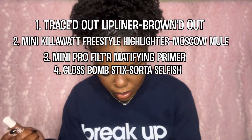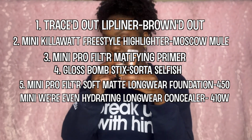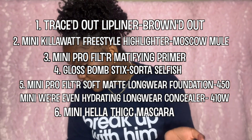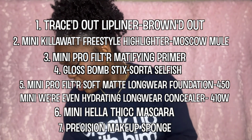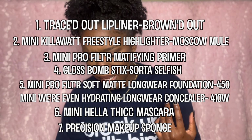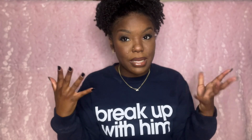I'd probably put the foundation and the concealer in the same boat. The mascara is just mascara, and this was probably my least favorite thing, this little makeup sponge. And I think I hit everything. So yeah, in that order, that's what I think you should buy. If you're a brown skin girl like me, definitely go ahead and get that lip liner, because it's nice and buttery. And honestly, lip liners are getting expensive these days anyway, so if you're gonna spend a lot, spend it on that. I will have all prices and stuff listed either down below or on the screen.